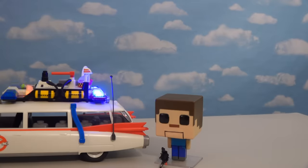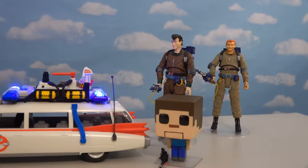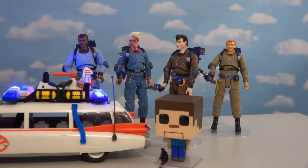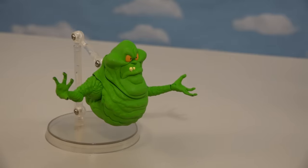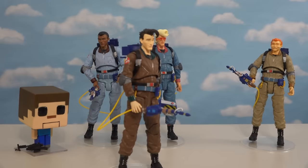There's a Slimer spotted at 4 o'clock. Good job, Puppet Steve. Now it's time to get this guy. Don't you mean get this ghost? Yeah, that would be the proper term there, Venkman. Come on, guys, let's just bust some ghosts. Yeah, let's do this. Quick, time to lay out the ghost trap. All right, good job, Puppet Steve. You'll make a good Ghostbuster yet.